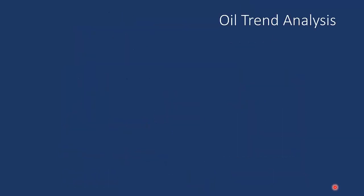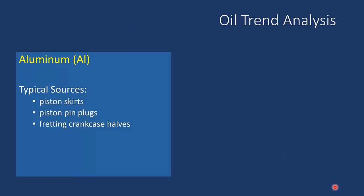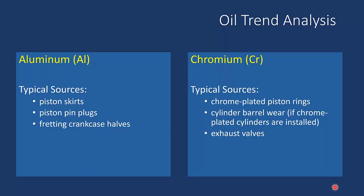All right, so aluminum, you're going to have aluminum in your oil analysis report. Typically that's going to be coming from the engine piston skirts, the piston pin plugs, or threading from your crankcase halves. All right, chromium, we'll call it chrome. That comes from chrome-plated piston rings, cylinder barrels that have been chromed, and exhaust valves. So if you have standard steel cylinders and you have chrome, you're looking at your exhaust valves.